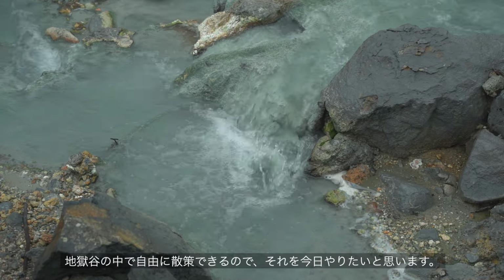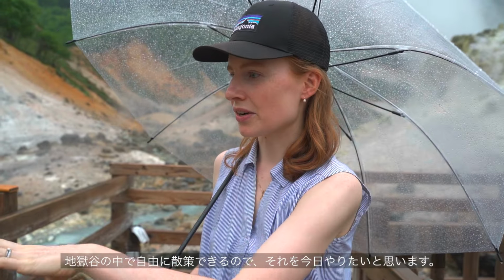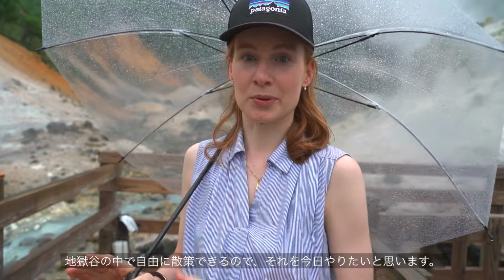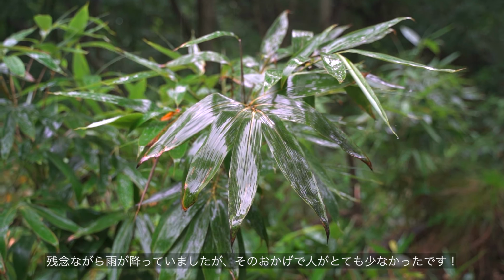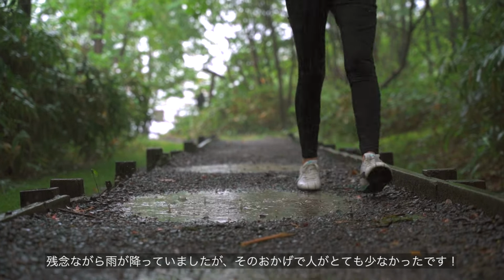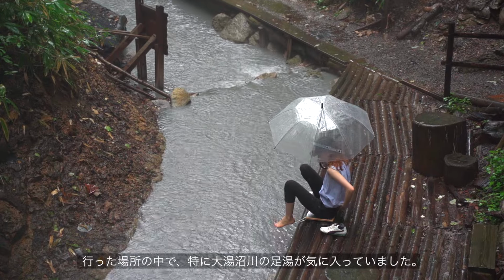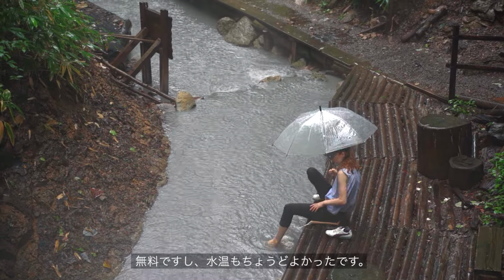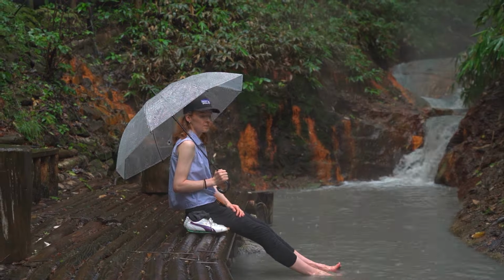The fun thing about this valley is that there are numerous hiking courses throughout the mountains and the hot springs. So we're just going to explore this area for today. Unfortunately, it was pouring rain, but that also meant that we had the whole trail to ourselves. I especially enjoyed the foot hot spring at the Oyunuma River. It's basically just a free foot bath. The water was just the right temperature.